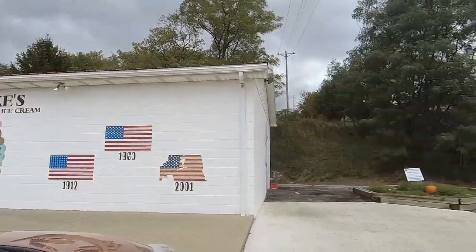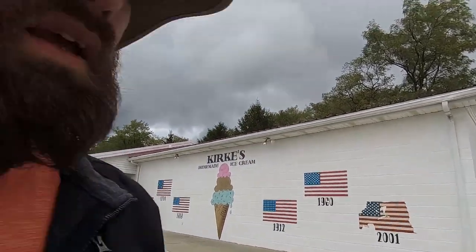Stop number 11 has taken us to this cute little ice cream shop, Kirky's Homemade Ice Cream. Normally, I would not pass this up, but it's a little bit chilly. There's quite a few muggles here, so we are going to activate stealth. But now we play the game of try not to be suspicious while waiting in your car for the muggles to leave.